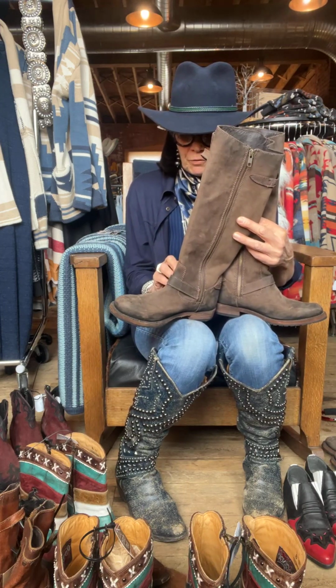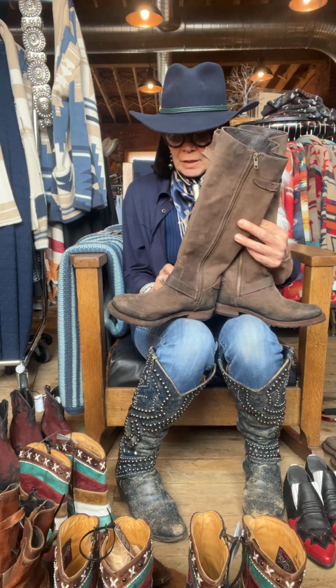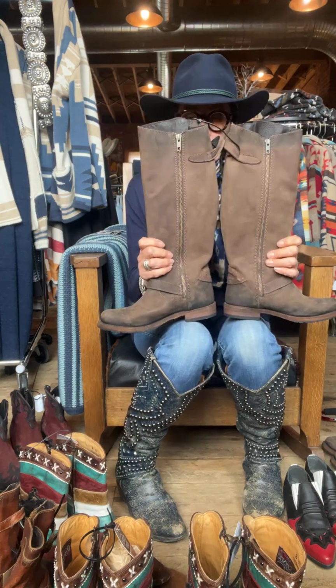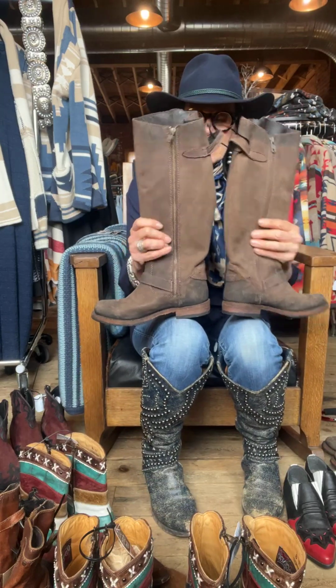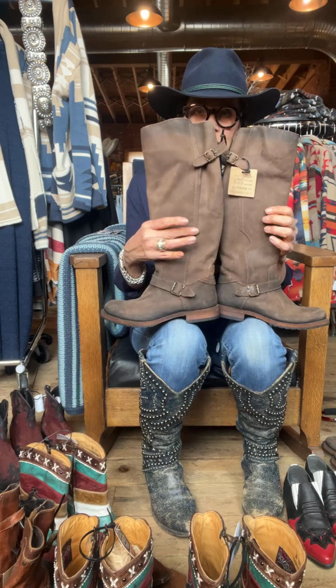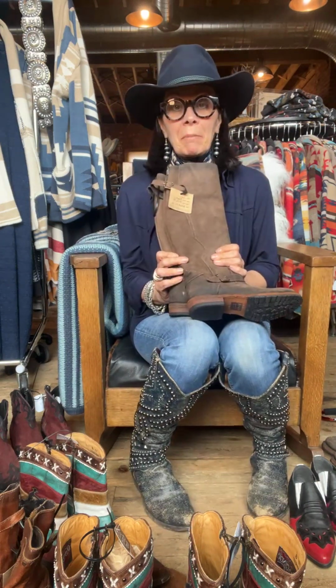And it is in this beautiful taupe color, and a little bit of a suede touch to it, and also a very soft leather. And this one has the low heel. Works for me, for sure. Love that. It's got some fun detailing on the outside here, as far as the little texturing in here and here.